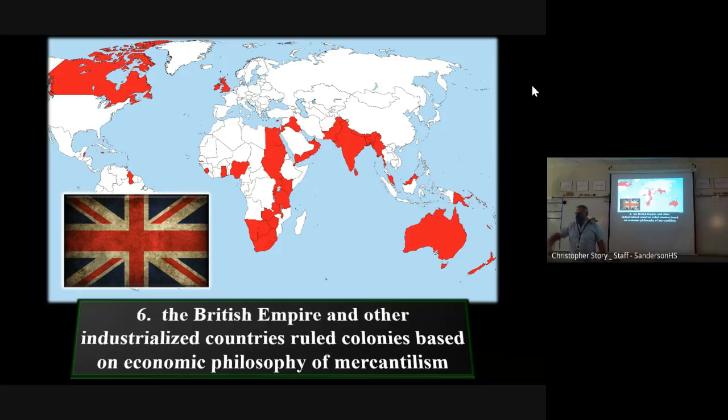The British Empire and other industrialized countries ruled colonies based on an economic philosophy of mercantilism. See? Continuity, still there. If I have the resources, Germany, you don't. If I have the resources, France, you don't. You have to come to me. I can set terms. I mean, I win. It's all about winning, historically speaking. All right.